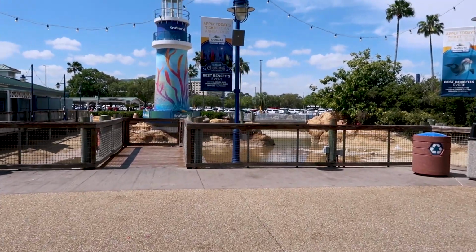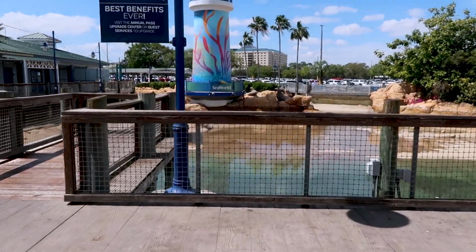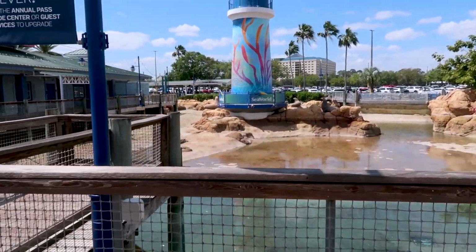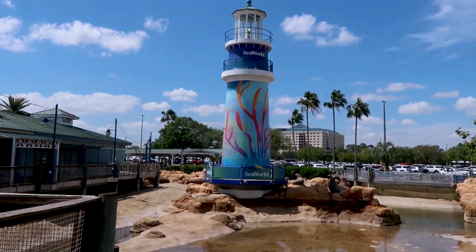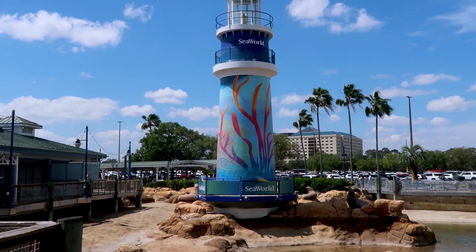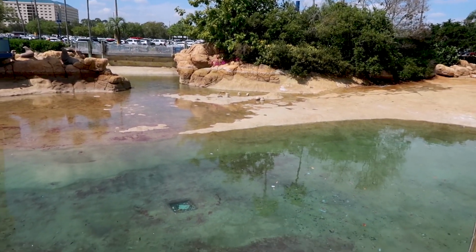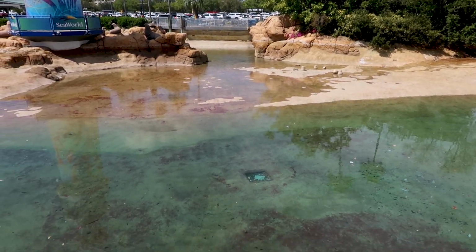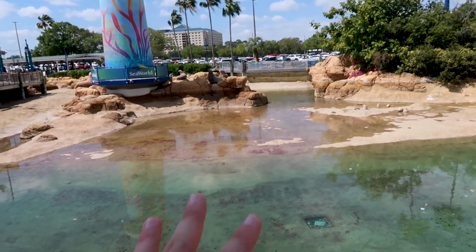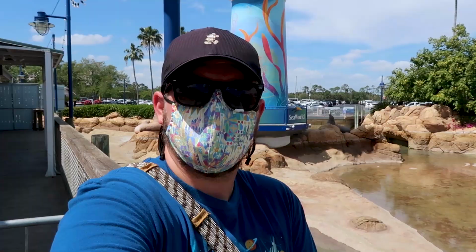So I didn't show you guys, I poked at it, but look at the new lighthouse paint job. That's really stinking nice, actually. I really like that a lot. I knew they were doing that work. Now I can't wait for them to put all the water back in. It looks like they've been starting to fill it back up a little bit, but I liked when they had the water here because they always had everything splashing and stuff. But I love the new lighthouse.